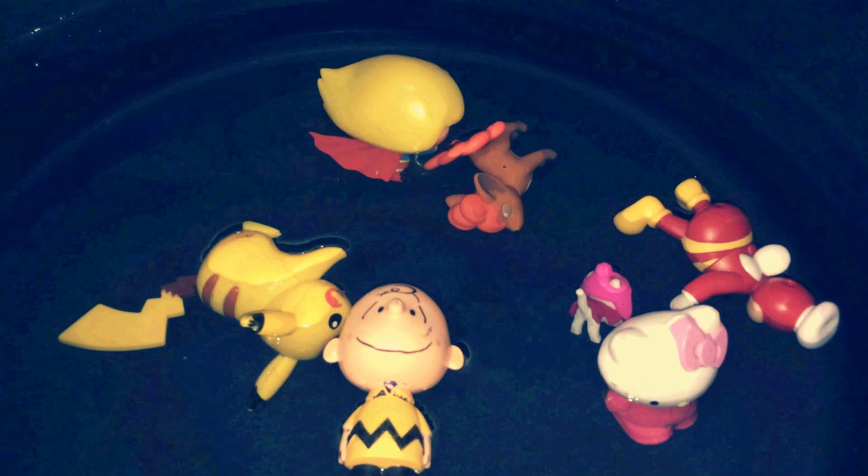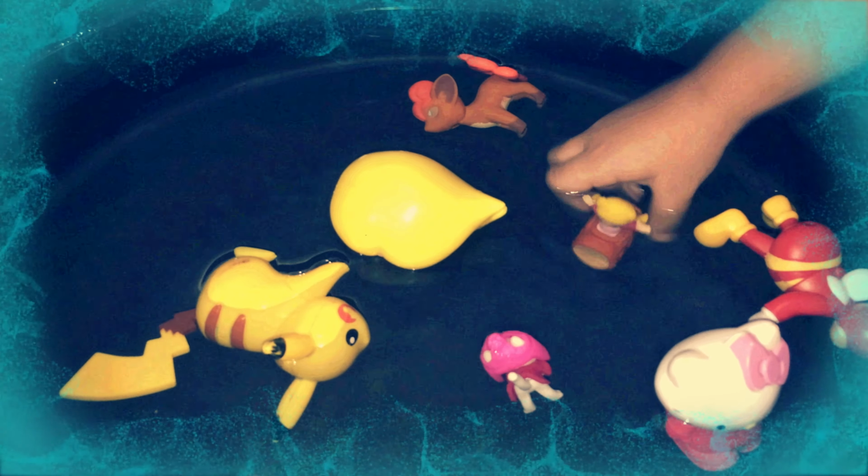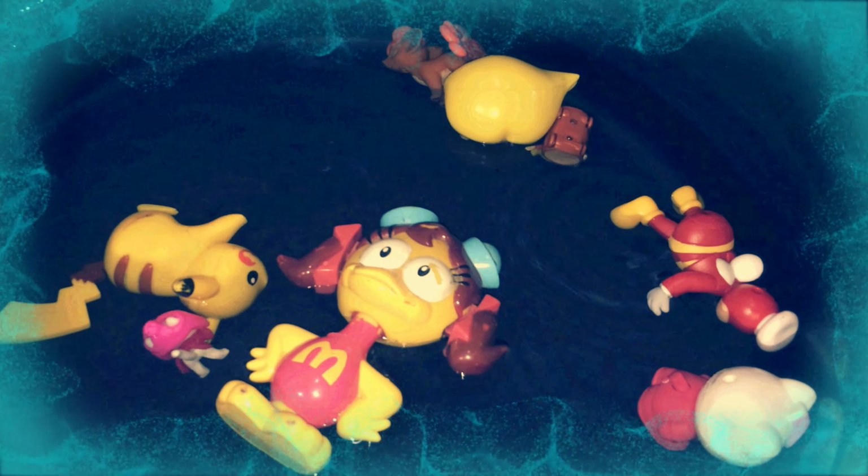I see her head is floating. This is for a girl. You can put her. Oh, it floats. This is Baby. And she has a lot of yellow, pink, hot pink, and lighter brown. This is gonna sink. But this should be floating. Yes, floating! Next, this one. This is a McDonald's girl. She has blue. But she floats. She really did float.